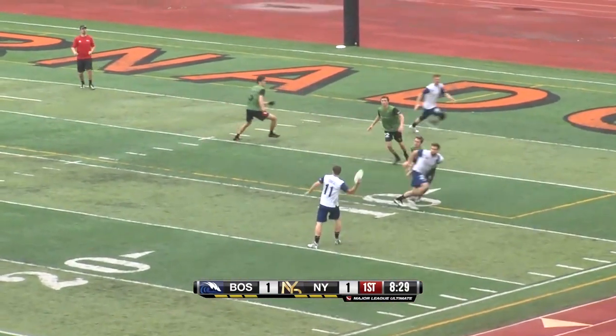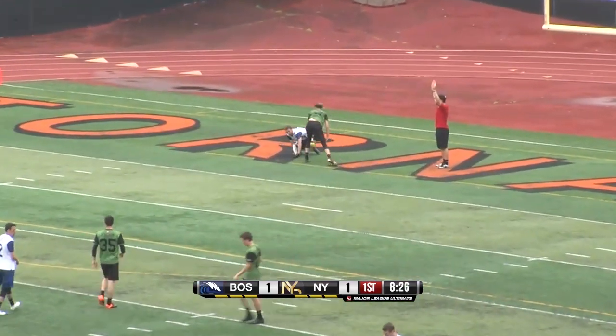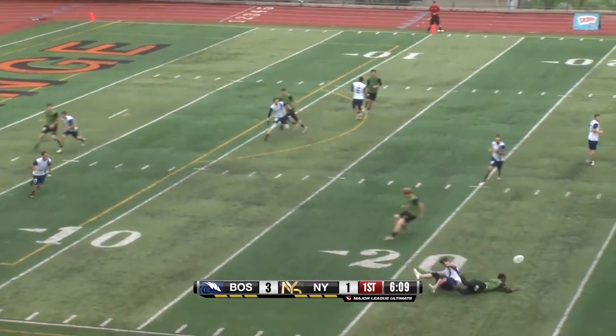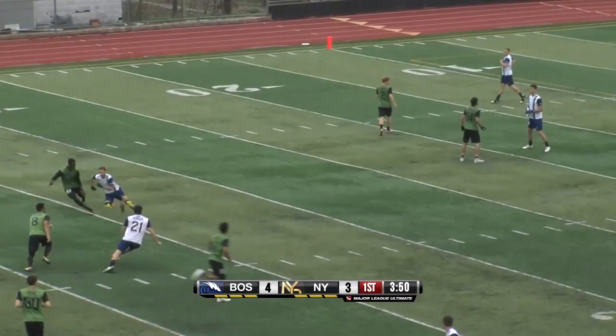Drops back for Christian Foster. Foster had 8 assists yesterday. Gets another one. McNaughton reels that one in with one hand for his second score of the afternoon. Rob got to Brownlee, to O'Connor, and then Brownlee, they wanted to get back to him, and Doherty lays out, knocks it away.